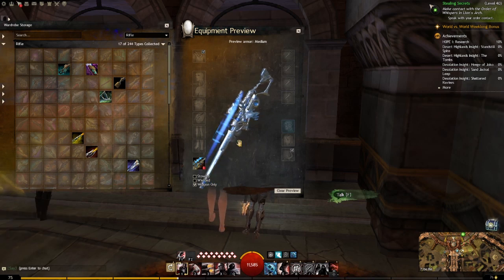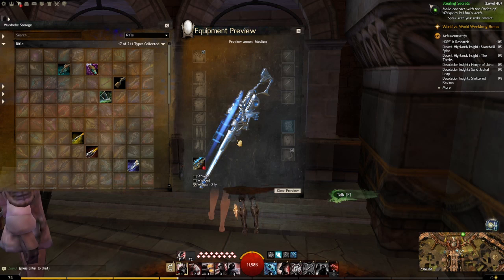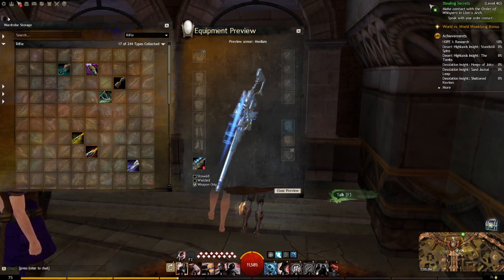Oh man, and I thought the legendary rifle was something. This is even better than the legendary. I'll be very honest with you, this is even better than the legendary rifle.